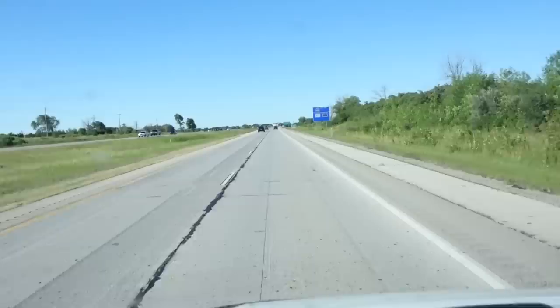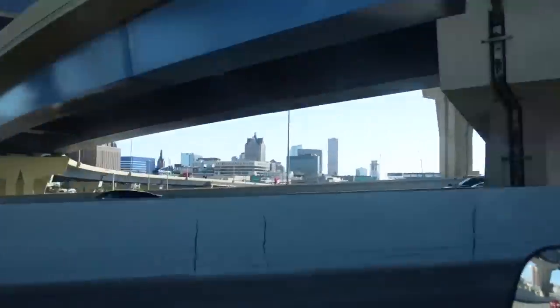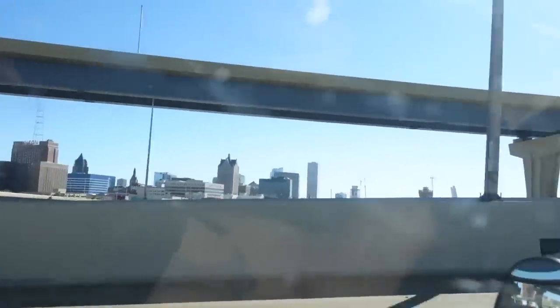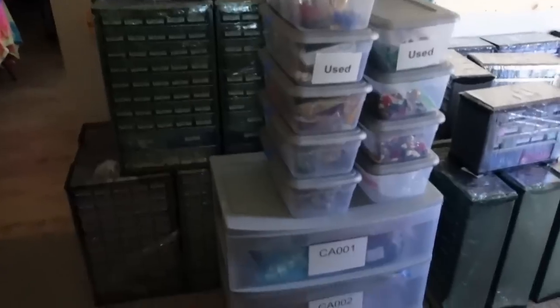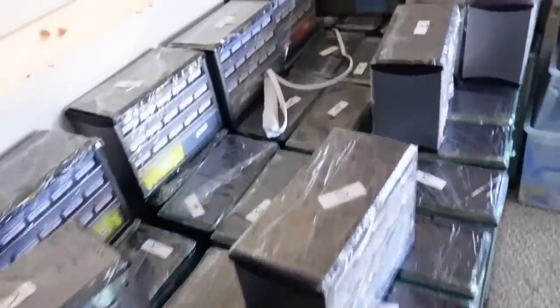Today's the day. Empty back. Here in southern Wisconsin, and these are all ready to go. And these are stuff that's not for sale. So I can have that. I'm not sure I'm going to take that. I probably don't have room.